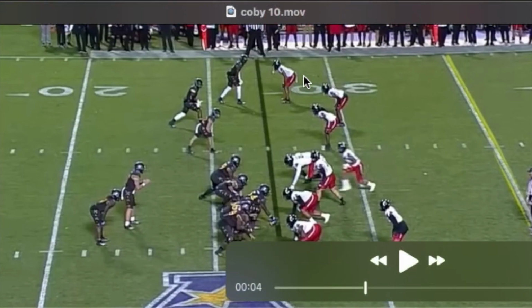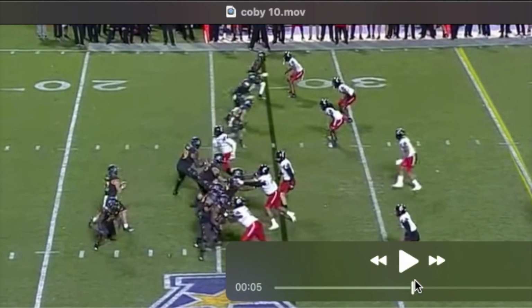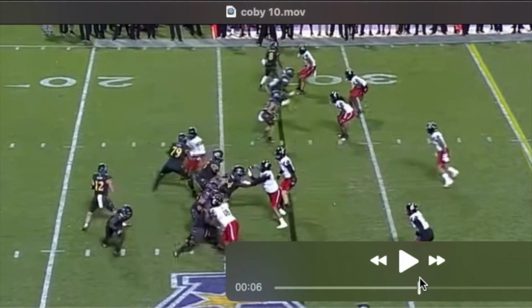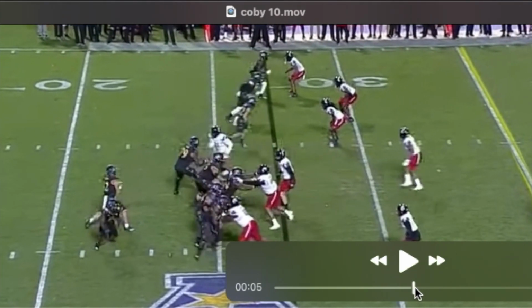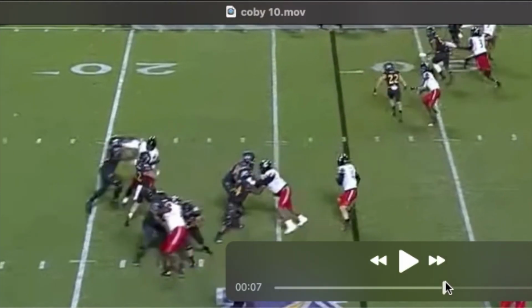I'd like to see him in these true press techniques be able to get his hands on the receiver. That's something he's going to need to be able to do in these particular situations, just to disrupt the timing between the quarterback and the receiver, perhaps press him further to the sideline in this particular instance. Real quick hip flip. Again, he's very confident that he can run with these receivers, but you can see there's plenty of sideline to work with there.